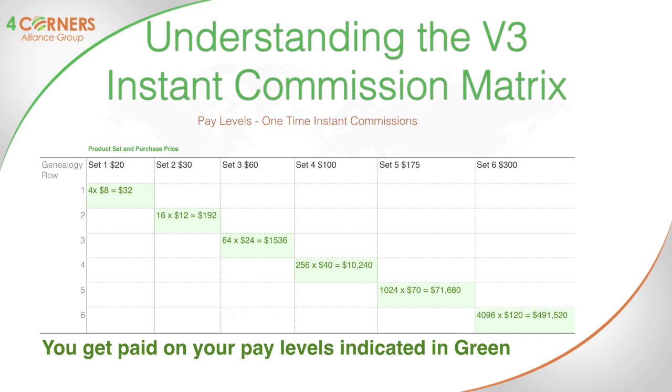Okay, so let's take a look at what we're just talking about there. So for every time on genealogy row 1, you have a product set 1 sale, the actual price of the product is $20. There was the $8 admin fee we're talking about if you put those two together when you join. So there's an $8 commission payout, and there's 4 positions on that front row, so there's a potential of $32. On your genealogy row 2, product set 2, the commission payout for product set 2 is $12. There's 16 positions. That totals $192.